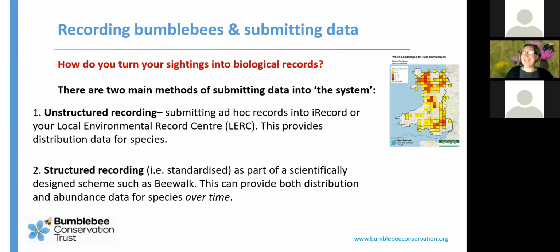It's quite addictive, and it can be done for any wildlife that you see once you know the basics. Structured recording, i.e. a standardized method, so bringing a bit of science into this part, is recording as part of a scientifically designed scheme, such as Beewalk, though there are others. And this can provide us with much stronger data because it can provide us both with distribution, so points on a map, but also numbers so we can see how common species are in a particular area, and data which is comparable over time. Using structured recording, we can begin to really analyse how our species are doing and how they're responding to different pressures, such as climate change or individual climate events like very hot summers or very wet springs.